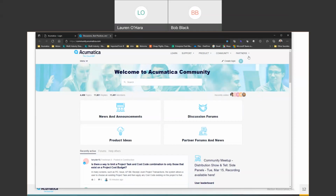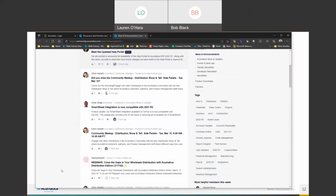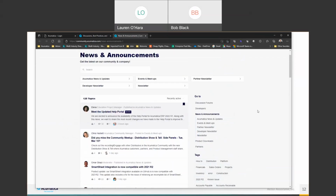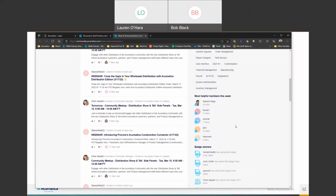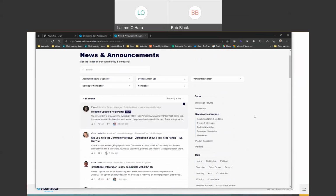So we are a partner, so you'll see partner things on here because I'm logged in. I don't have a customer login, I've only got a partner login, so I'll point out those differences. News and announcements is a great place to find out what's going on. You can see there's interactive, and I think you'll see as we go through this, no matter where you click into, you've got tags and things to narrow down. If you want to look at certain things from certain people, or certain areas of the application, certain types of announcements, you can drill into all of these. So it's a great place to keep current on what's going on.